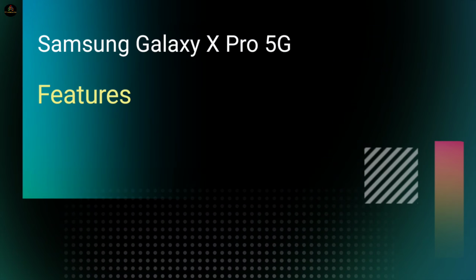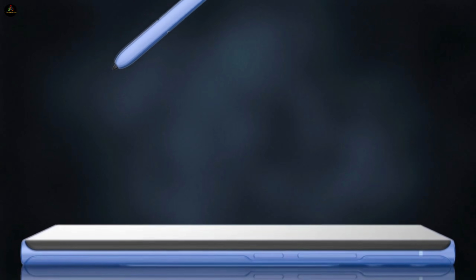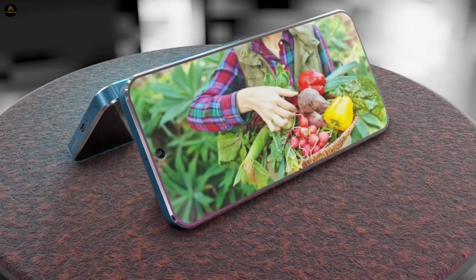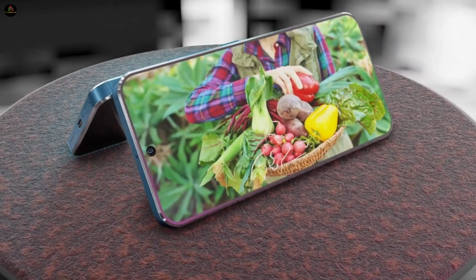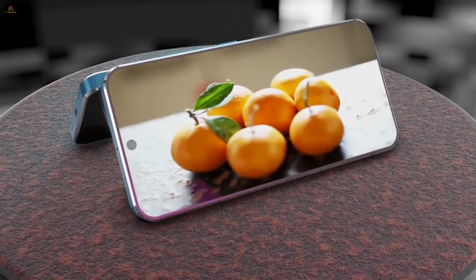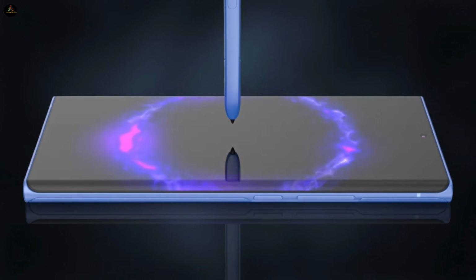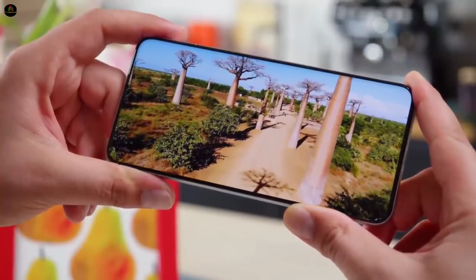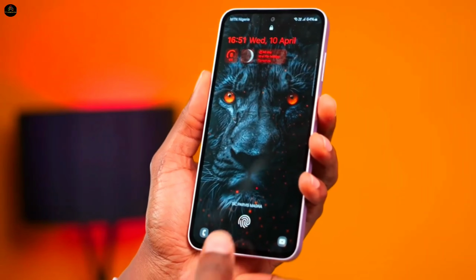Features of Samsung Galaxy X Pro 5G. Display. The Galaxy X Pro phone has a 6.90-inch Full HD Plus Super AMOLED display, which comes with 4K resolution. Yes, it will get a resolution of 1440 by 3200 pixels. The phone will work at a touch sampling rate of 390 Hz with a refresh rate of 144 Hz. Apart from this, you will also get an IP68 rating and an in-display fingerprint sensor in the mobile.